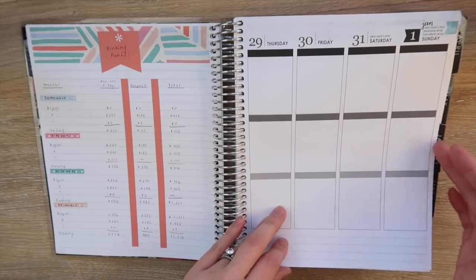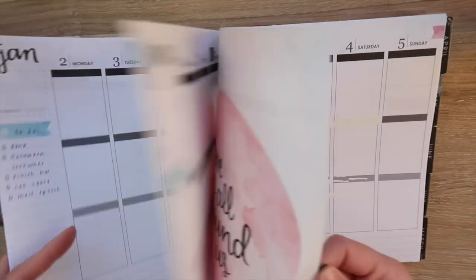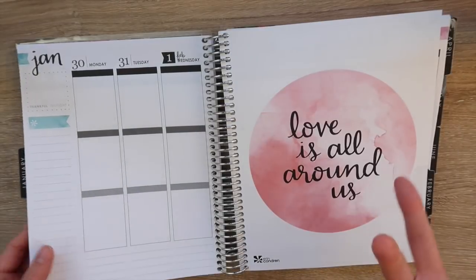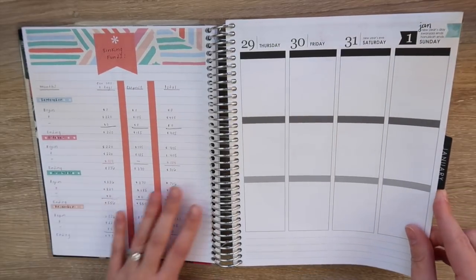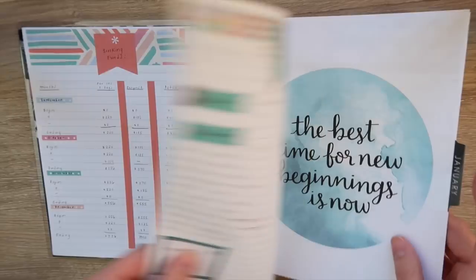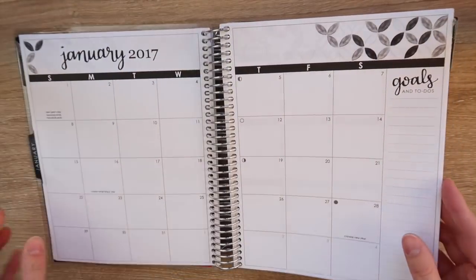But basically, some of the pages are just off. So you can see it specifically here. That is not right at all. But again, it didn't matter because I wasn't using it. So anyway, I tracked my sinking funds here. This is where I had my September beginning, ending, all of that. And then I did some mock budgets and stuff in my regular planner.